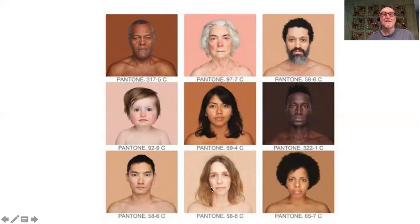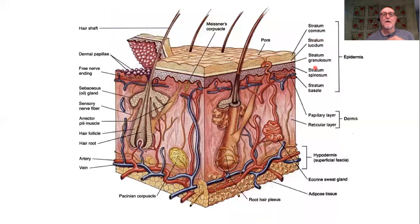And as I say, you can search the National Geographic website and look up the issue on race, and there's a huge diagram with many different colors that human beings have, all reflective of climatic conditions in the places where they originated. So back to the skin, we're going to talk a little bit about hair and about sweat glands.